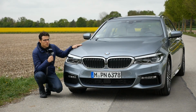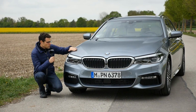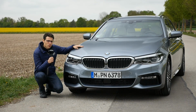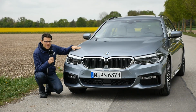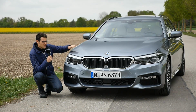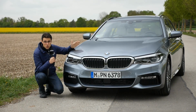The color here is Bluestone metallic, so a very bright blue which goes in the gray direction. And I was recently asked about the Mediterranean blue. We've shown it in the M550i and also in the motor show episode of this Touring here. Yet it was the same color. It's both Mediterranean blue, but outside it really shines darker, and when you have inside light, it's brighter. Very interesting. But I think a very stylish color here too, or what do you think?